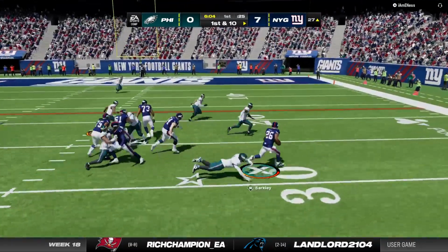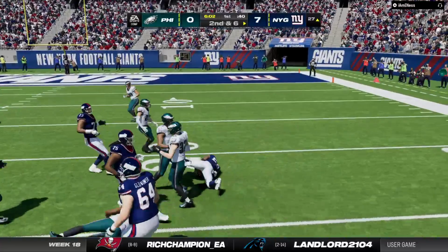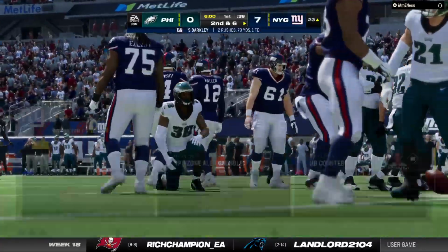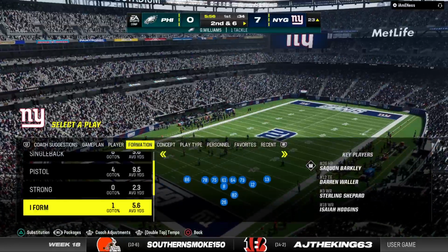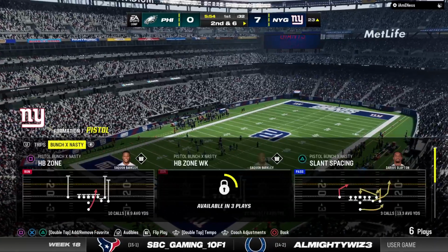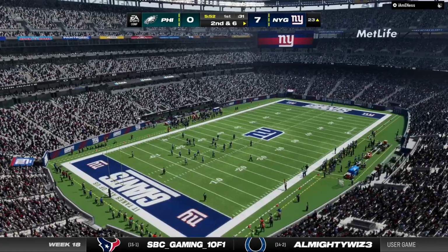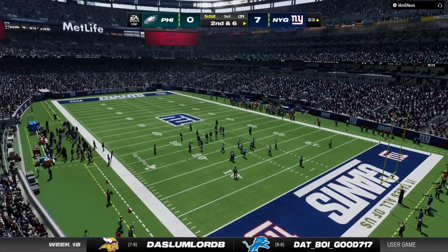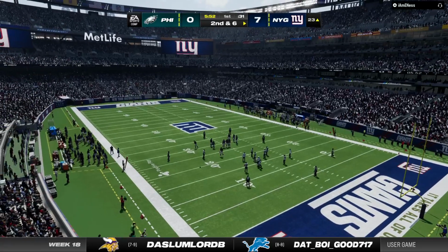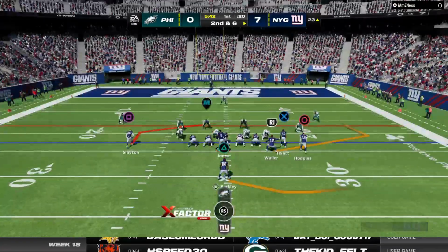A first down carry for Barkley. Down he goes at the 23, a pickup of 4. This, the second meeting between these two division rivals. You might recall they met earlier in the year, and it was the Giants with a road victory, so they'll look for the sweep here in MetLife Stadium. Now a 2nd and 6.